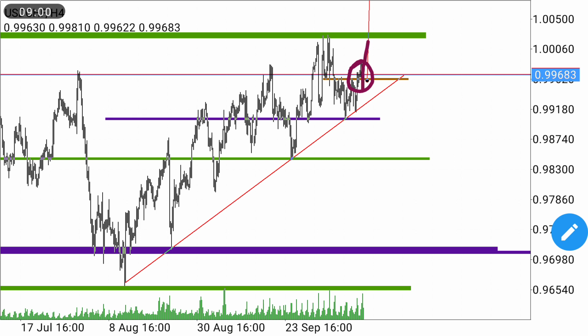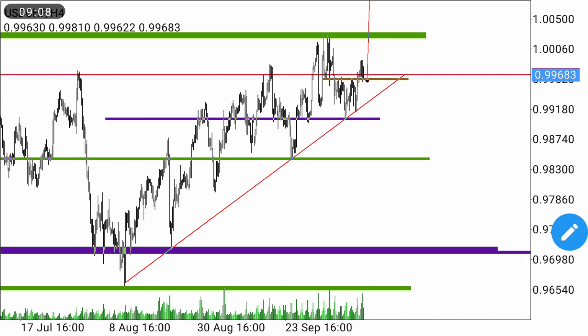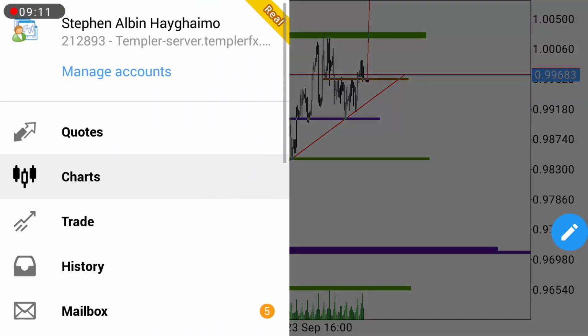And if you miss that entry after the break and retest of the support or resistance, we're going to add another position there, and then holding it toward our targeted area, which has been observed in the daily time frame. This is USD CHF, and this is the H4 time frame.